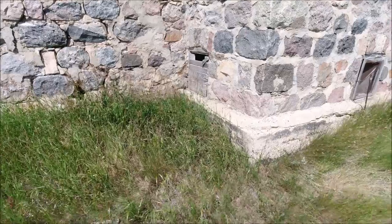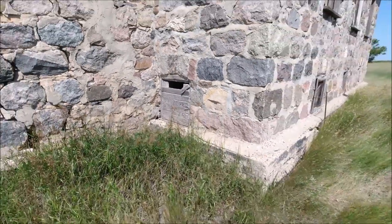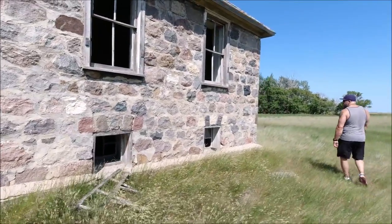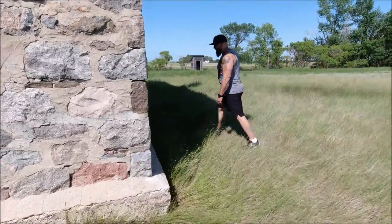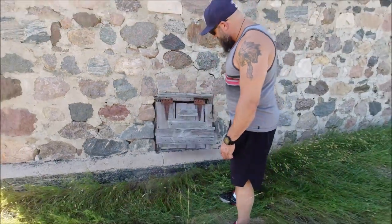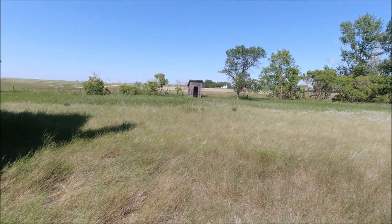Back out into the plus 30. Whew! So this is where they shot the coal down into the basement. It's pretty cool. Just the stonework on this building, it's incredible. It's 105 years old. Oh, never mind. Oh, just kidding. This is the coal chute. Crazy though. Oh, and there's the pooper. All right, on to the next place.